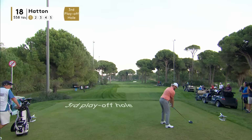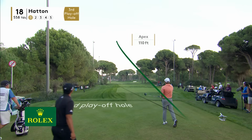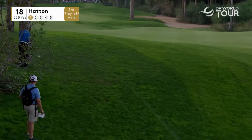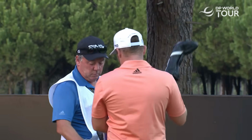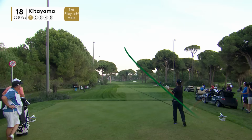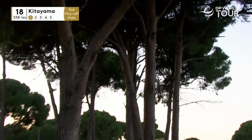Hatton, he's got to hit a big drive here. Wants to get that 7-wood in his hand. Right, it's going to require a friendly bounce and a friendly lie. Did its best for him, but it's not ideal. He's done it twice, produced 2 excellent tee shots. Can he do it again? The answer is no.